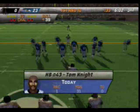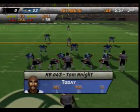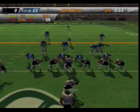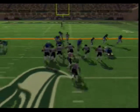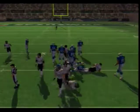Ball on the 39-yard line. Hold the look. The Seahawks line up in a 4-3. Hand it off to the back. Whoa, he's there on the stop.